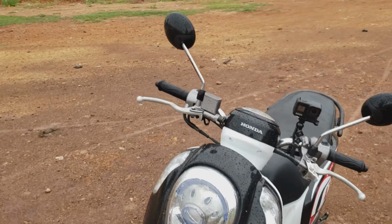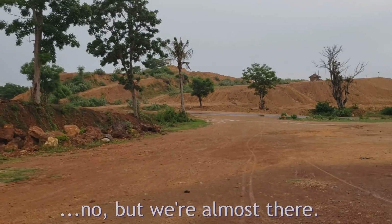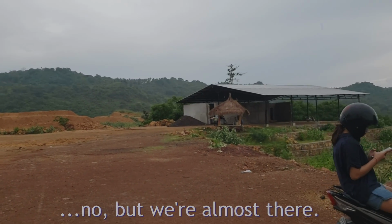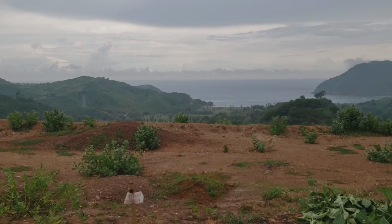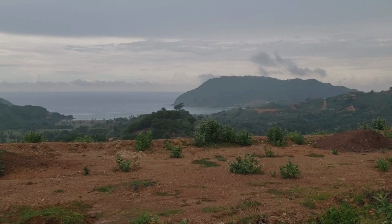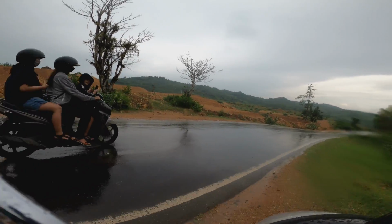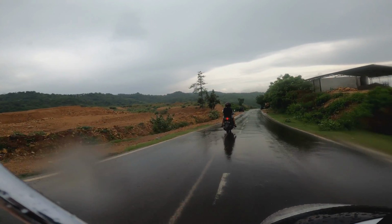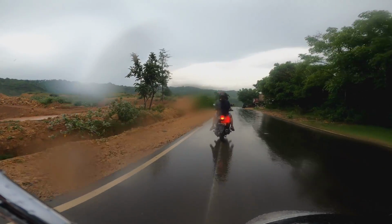So we parked up here. It's still raining a little bit. It's been a wet ride. Coming off the road over there, and there's this little hut right there. And anyway, here's a nice view. In fact, I think the beach we're headed to is right down there. Alright, back on the road, see if we can make it to that beach or not.